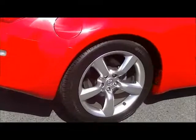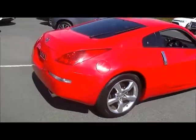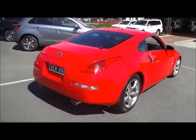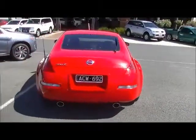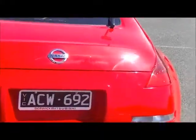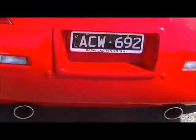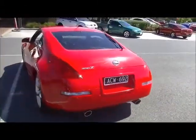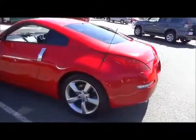As we come around to the rear of the car, we've got factory reverse sensors, colour coded, twin chrome exhaust pipes, consistent chrome badging through the back of the car. Once again, look at the rear bar, look at the tailgate. There is not a mark on the duco on this car. It is in outstanding condition. Little performance motor car, and we'll talk about that a little bit more in depth.